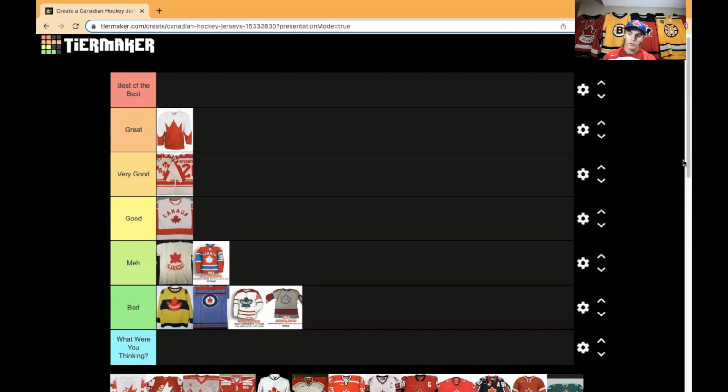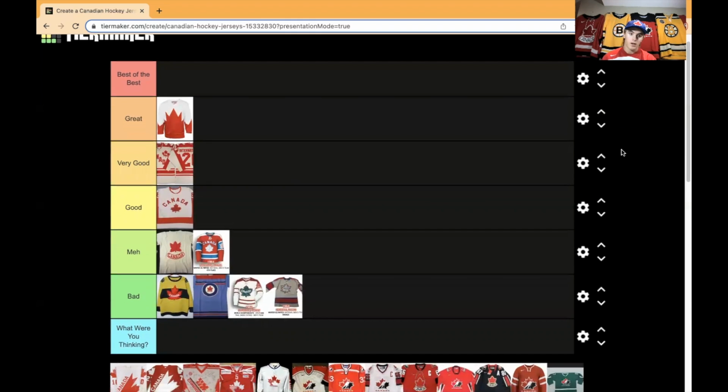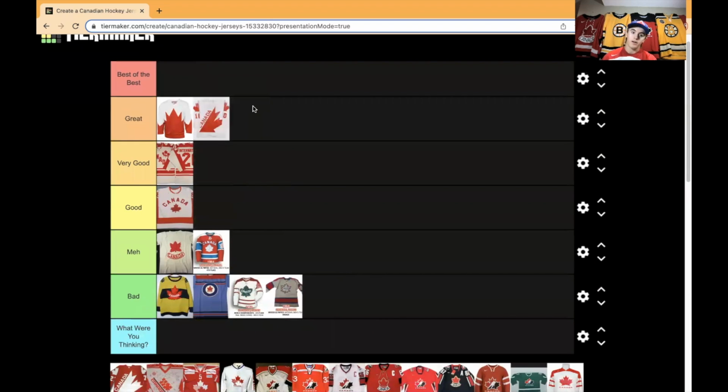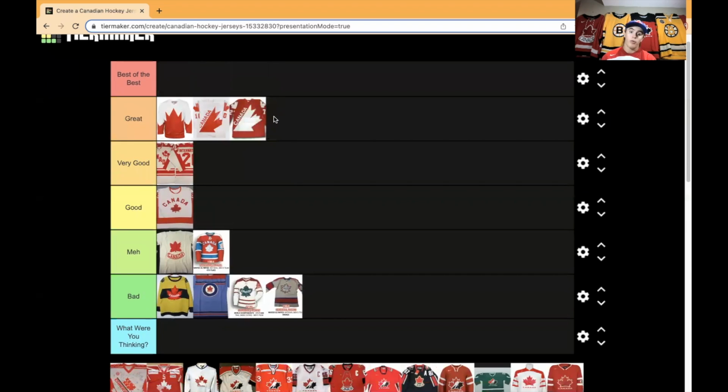to more Summit Series action with the Canada Cup. And with this one, definitely an interesting look. I like it. I think it looks pretty good, and we'll throw both of them in there. Both of them, I think, are great jerseys. They look really nice with the little half maple leaf there, Canada running up the side. Iconic looks. They don't really go into the best of the best, in my opinion. I feel like there are better jerseys.